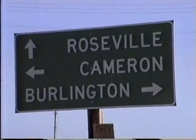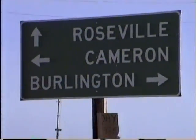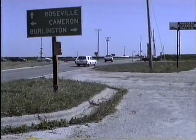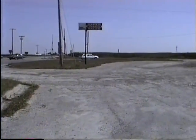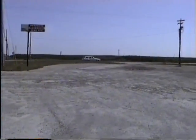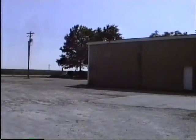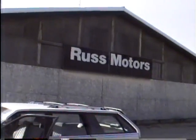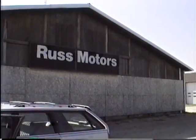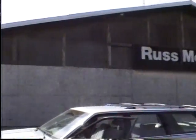Well, I brought you out to the south intersection. This ought to orient you. Car on its way to Kirkwood. You may remember that this was Russ Motors. Still has a sign that says Russ Motors, but it is Russ Motors no more. There's nothing here. Russ died this last year.